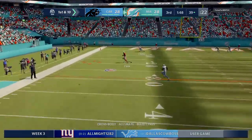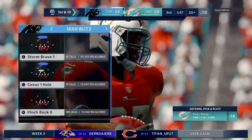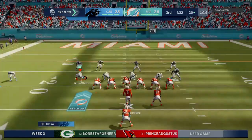Steps away to his left. That'll be complete to Cook. And down to the 20 he'll go before heading out of bounds. They call it a gain of 19, and it moves the chains. 1st and 10 at the 20-yard line.